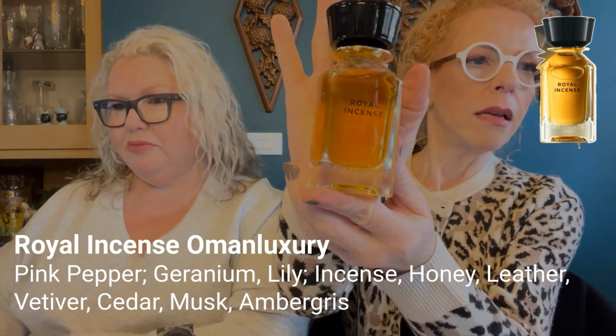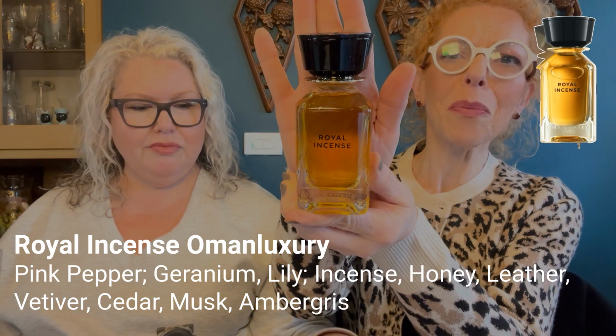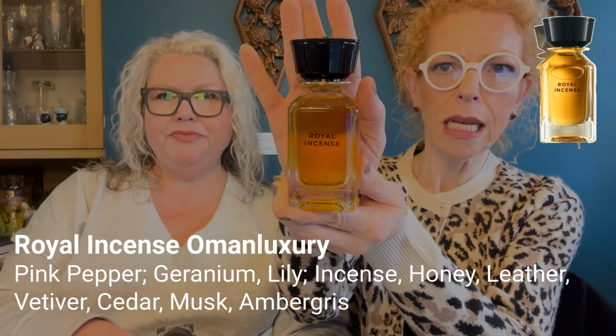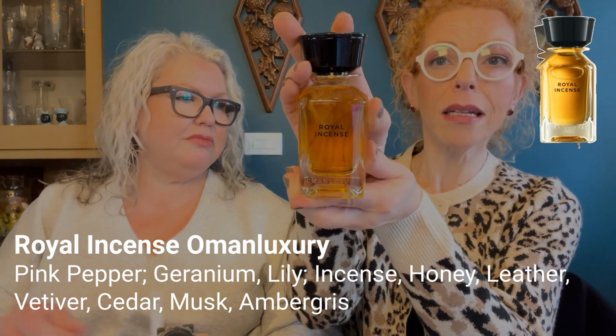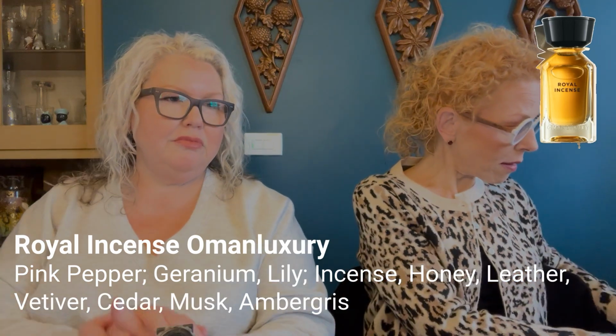Okay. The next is one that's been going around a little bit, but it's Royal Incense from Oman Luxury, which is actually like an Arab princess that owns her own fragrance line. Yeah, it's amazing. And all they're concerned about is how it smells. They don't care how much it costs to make it. And you can tell in the fragrance how it's executed. It is just unlike anything else I've ever encountered.